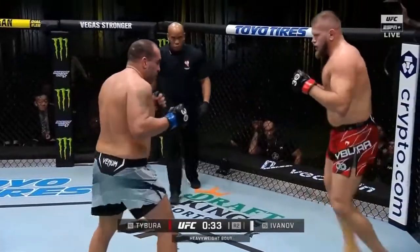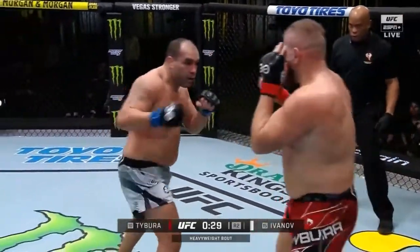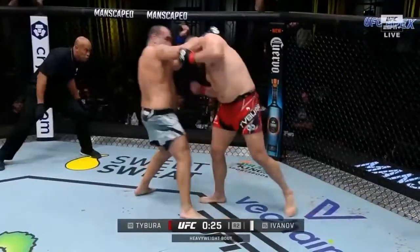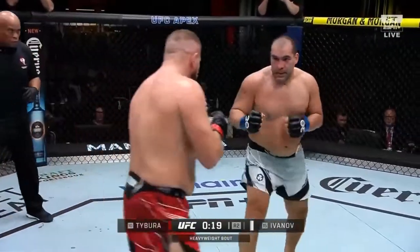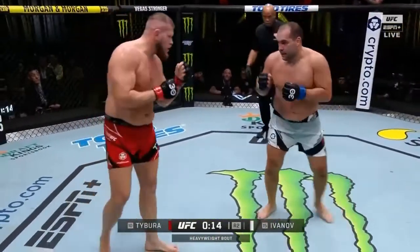That's a nice way to mix it up. Through a calf kick, we haven't seen much of that, really. Any low-level attacks to the legs. Some body kicks from Tybura. Weird kind of back fist there with the lead hand. Got to be careful, though. Ivanov still landed. That's nice, rip to the body.